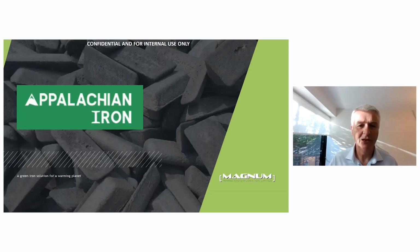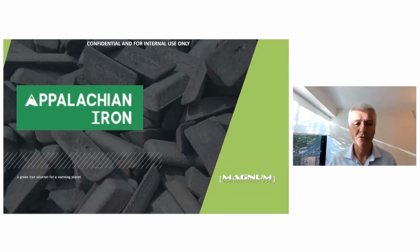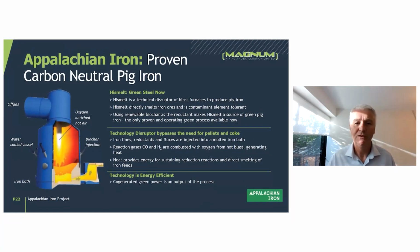Appalachian Iron, I mentioned earlier, is our West Virginia project for pig iron, and it was this concept that interested the Saudi Arabians. It uses the HIsmelt technology, which is a fairly new technology that I was involved in for 20 years. We built the first plant in Australia with the assistance of Nucor Steel. And then we built the second plant in China. And now there are up to 10 plants in operation or under construction in China and Asia. It is a big disruptor.